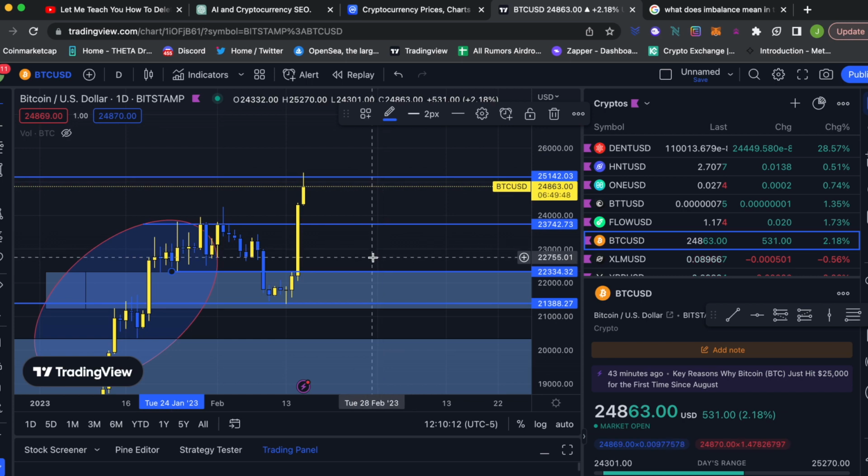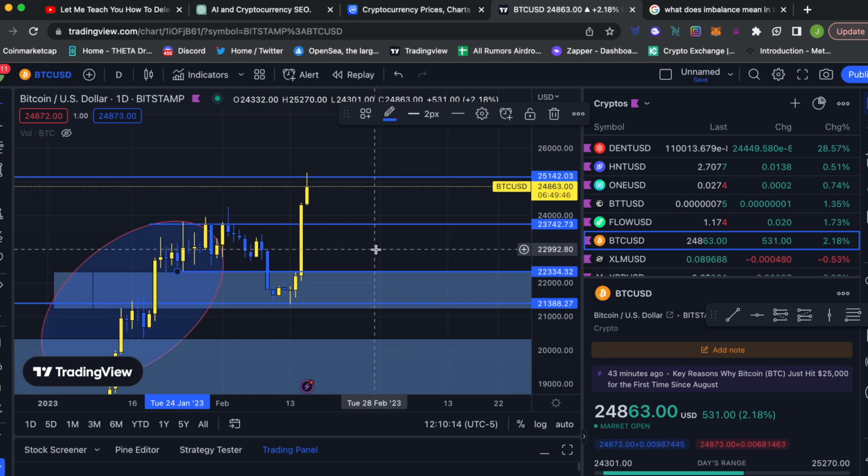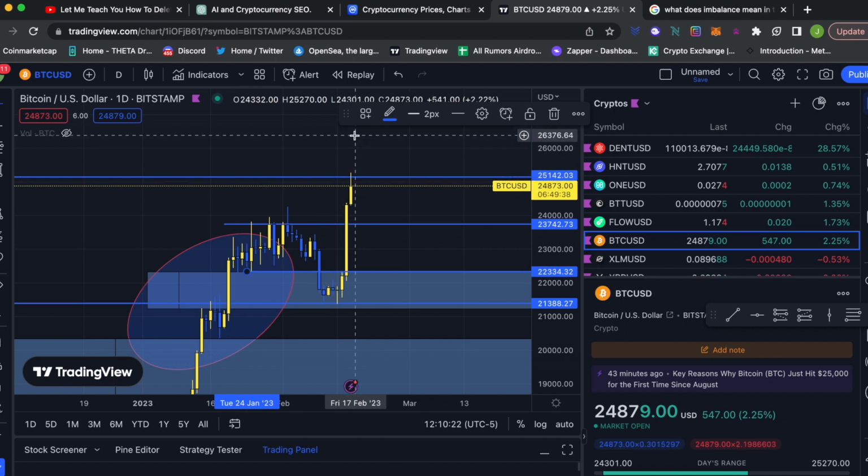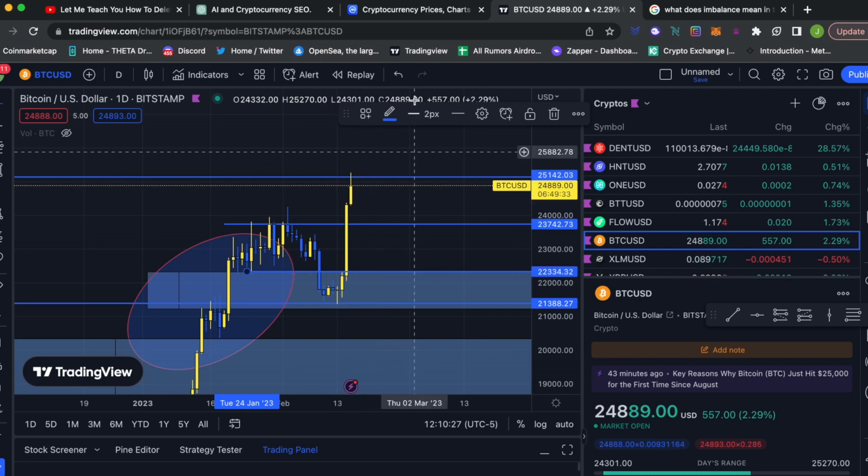But obviously, do your own analysis and stick with what you believe is going to happen. But this is what I see. Okay, if we see it crack above that $25,200 range, we're going to want to see it retrace and wait for that retracement to purchase your crypto. Don't buy at the top.